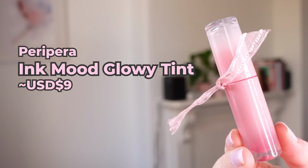Price is definitely a factor when I think about makeup, but considering so many of these were really close in price, I'm not really going to go into it much because it's not like we're comparing a, you know, $5 lip tint to a $50 lip tint. Although it does raise the question, like, what are the $50 lip tints like? Maybe another video.